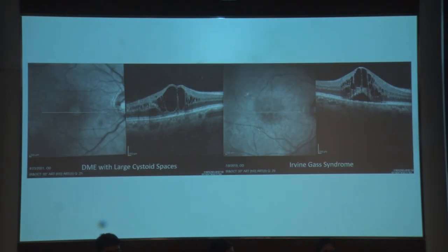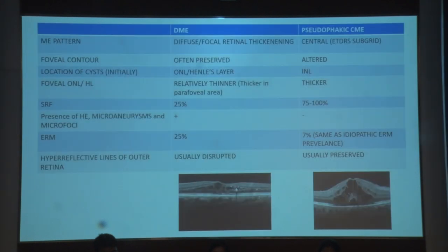Now look at this. This looks pretty similar, isn't it? If this had a subfoveal fluid, then we would definitely confuse it with PCME when the patient presents 2 months post-cataract surgery. But this is actually a DME and not a CME. But here it is clearly CME. So how do we differentiate it?